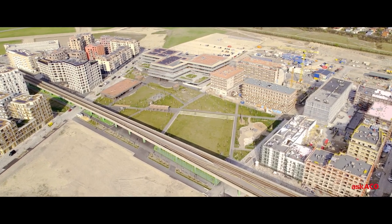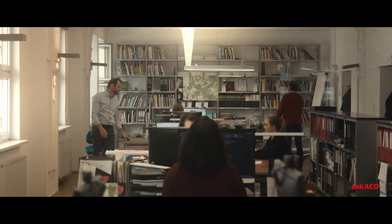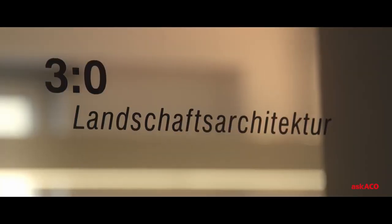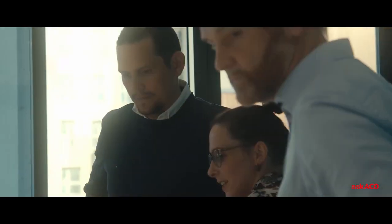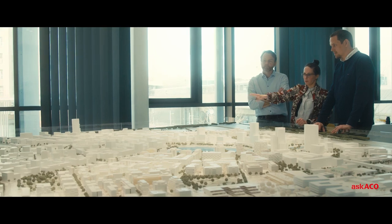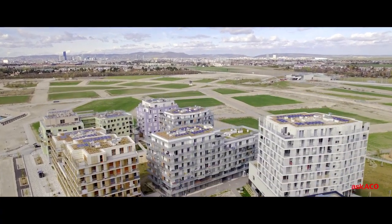And this area is the first time that we developed or planned the sponge city for trees. So that was in good cooperation with the landscape architecture office 3:0. And so we here started with the first plannings of the sponge city for trees. And now we will take this concept also into the next part we will develop, so in the north and northwest part of the Aspern Seestadt.